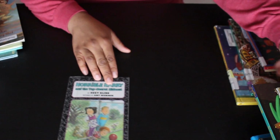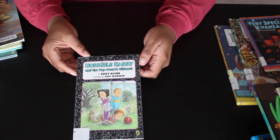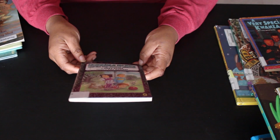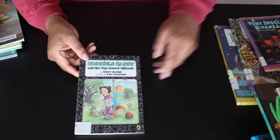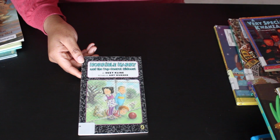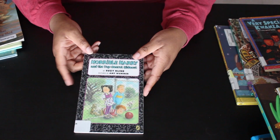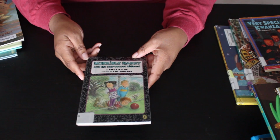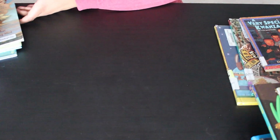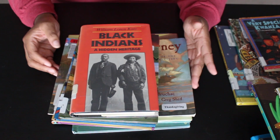And this book right here, sometimes what I do is I find books that I'm trying to test out a series to see if it's something that we might be into. And I can tell you right now, we're not going to read this. This is not something that I believe is going to interest him at all. So this one is called Horrible Harry and the Top Secret Hideout. I just flipped through it last night, and I just don't think this is something he's going to want to read or listen to. So I will try it, and if it doesn't work, we'll just push it to the side and say, okay, moving on.